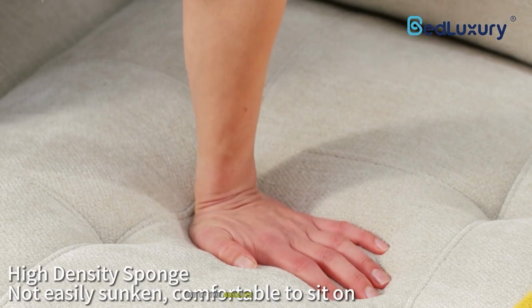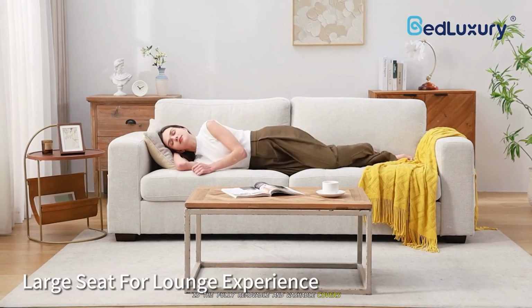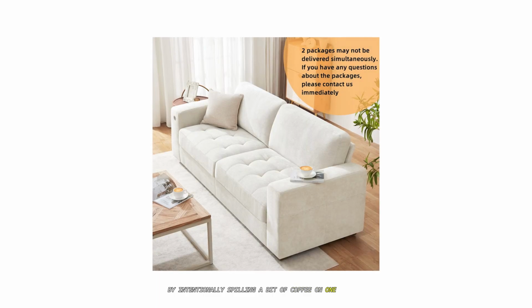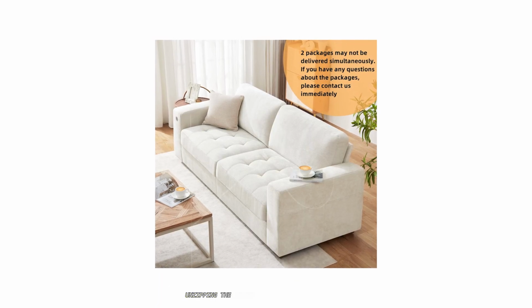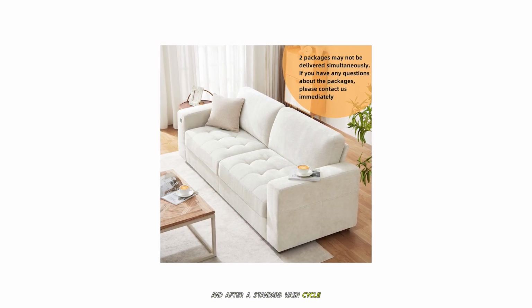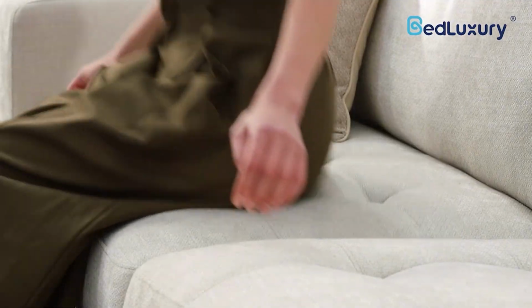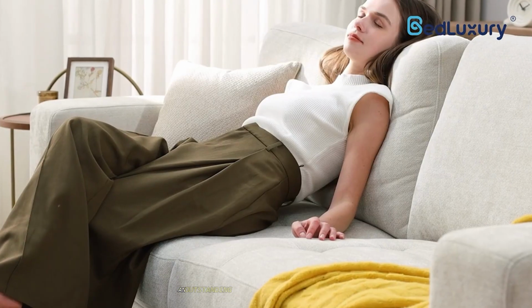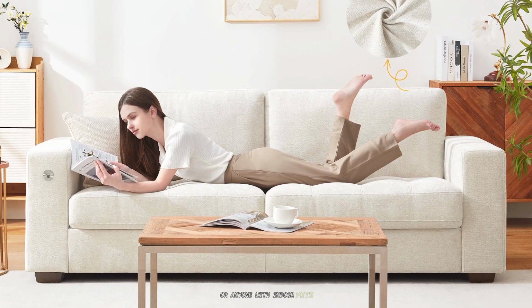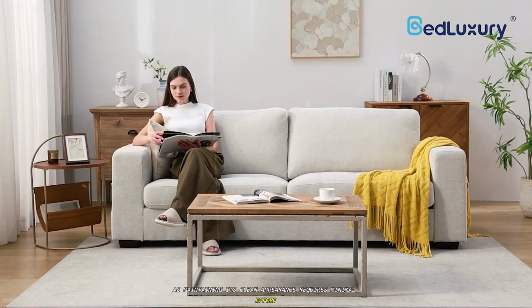One of the absolute best features of this sofa is the fully removable and washable covers. I put this to the test by intentionally spilling a bit of coffee on one of the seat cushions. Unzipping the cover was completely hassle-free, and after a standard wash cycle, it came out looking brand new with zero shrinking or warping. This makes the Bed Luxury an outstanding investment for families with small children or anyone with indoor pets, as maintaining its clean appearance requires minimal effort.